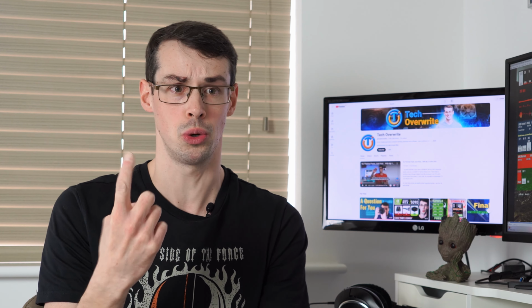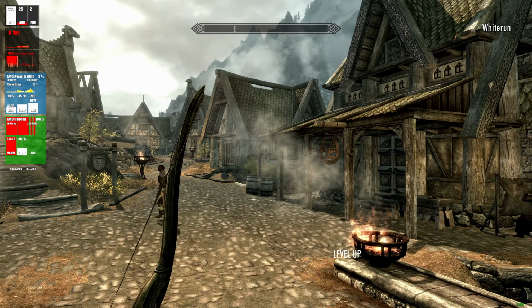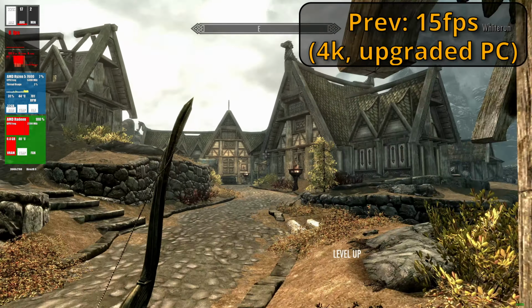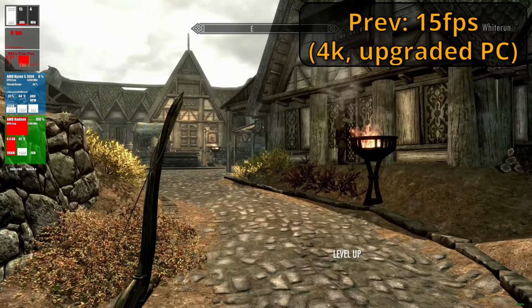I'm a hacksaw cracksaw, I'm an overclocking god. We need to jump into a game and actually see the gaming performance. Yeah, so as you can tell from my sarcasm, previously we were seeing an FPS average of 15 at 4K, now it was down back to a slideshow of around 6 to 8 FPS, so it was dramatically lower.